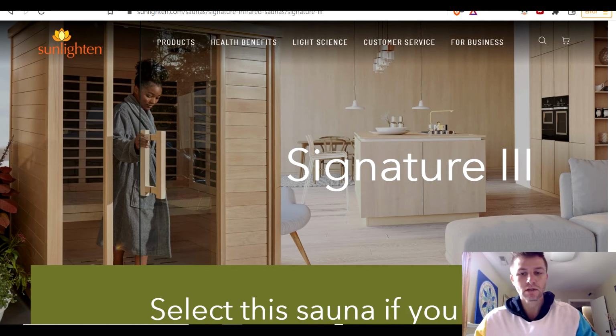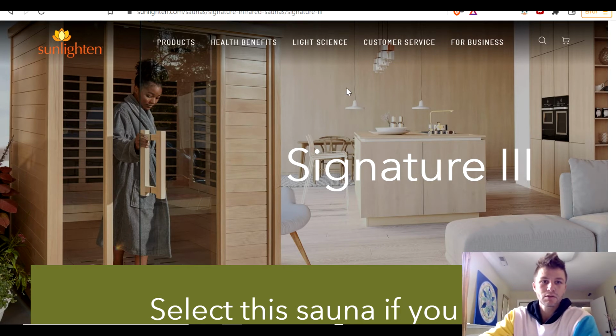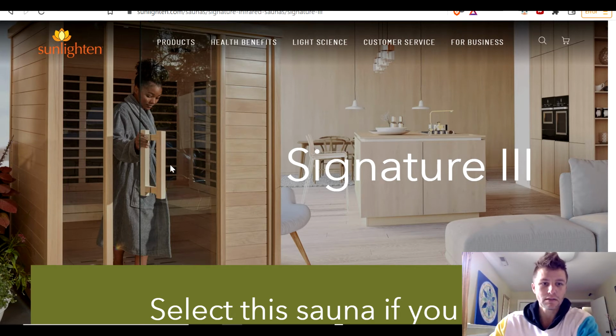If you don't know me, I'm an infrared sauna expert, and I am making this video just to showcase to you that one of my customers wants to sell their Sunlighten Signature 3 basswood sauna. As you can see, featured here in this photo right here, on the left-hand side.